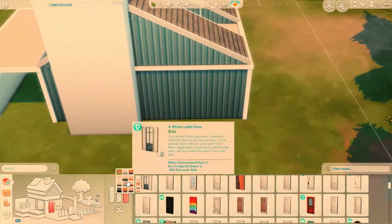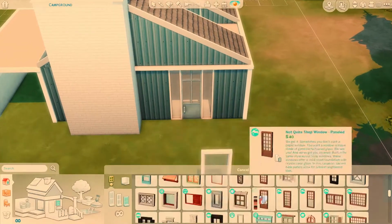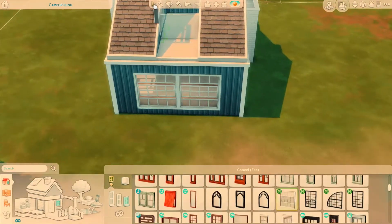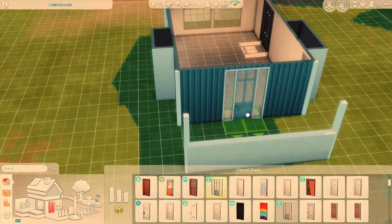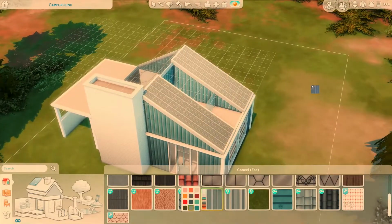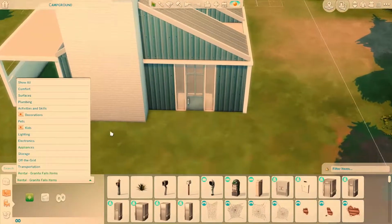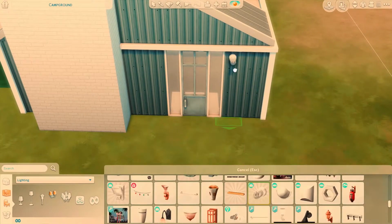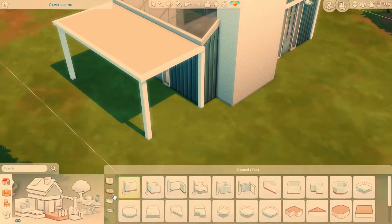I knew I wanted to do a rental lot because I think rental lots are pretty fun. You can do some interesting things with them, and the locations that you can put them in are always pretty interesting too. Now, looking back, this could totally be an actual home. I don't think it necessarily has to be a rental lot at all.